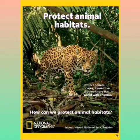Okay, so now I'm going to read this part that says, protect animal homes. Remember that we share our world with animals.